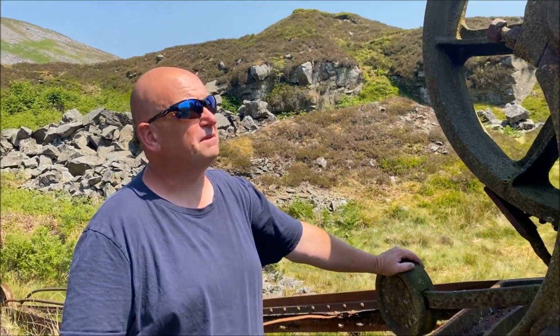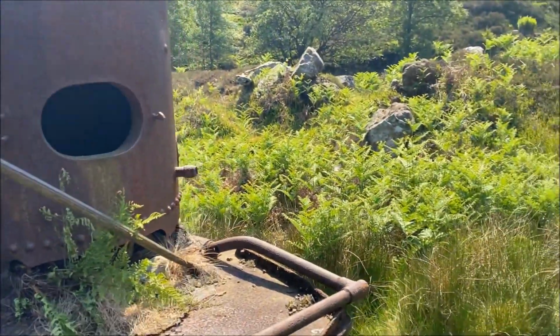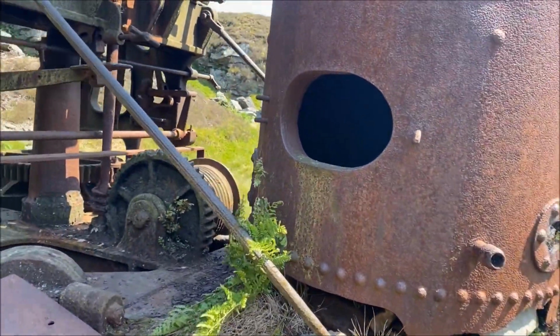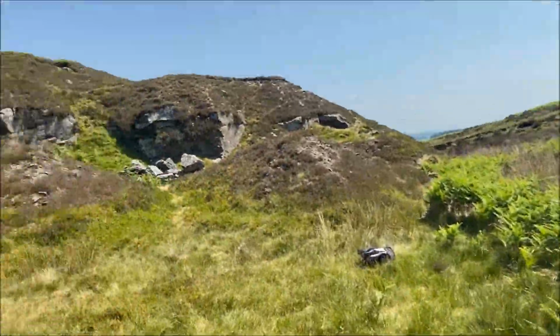But yeah, it's beautiful. I mean, it's made out of cast iron, so it'll still be here for quite a while, won't it? Definitely. Probably the other side of it, if they did try and get it out of here, it'd just break apart, wouldn't it? Well, this bit's already starting to. Yeah, the one at Mount Sion, there's a big hole in this boiler.